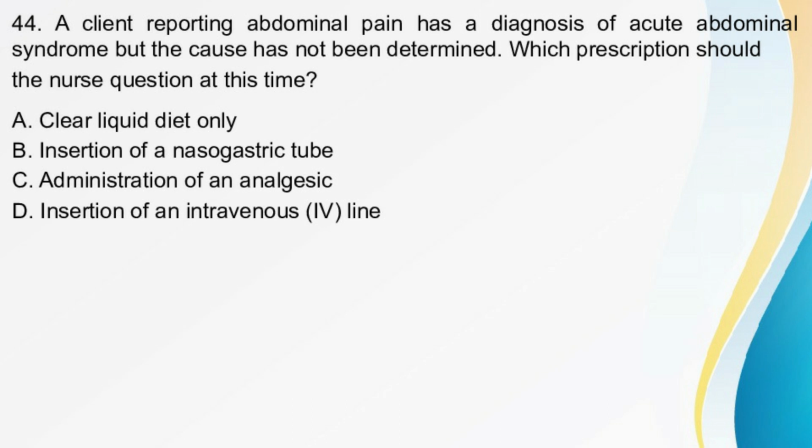Question number 44. A client reporting abdominal pain has a diagnosis of acute abdominal syndrome, but the cause has not been determined. Which prescription should the nurse question at this time? A. Clear liquid diet only. B. Insertion of a nasogastric tube. C. Administration of an analgesic. D. Insertion of an intravenous IV line.